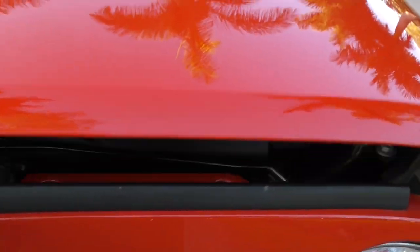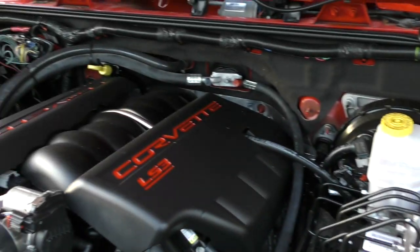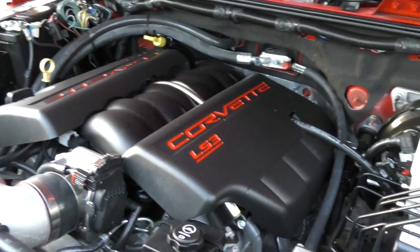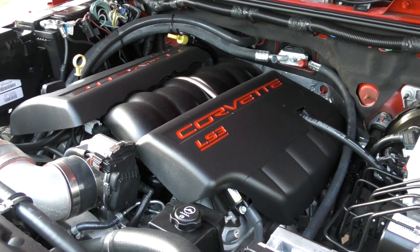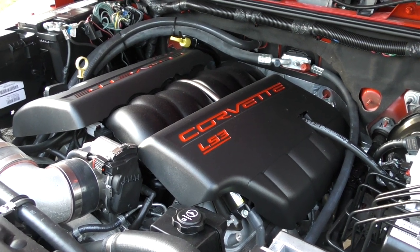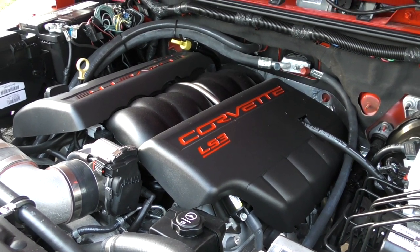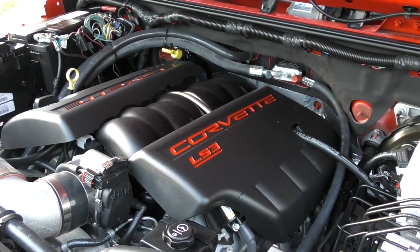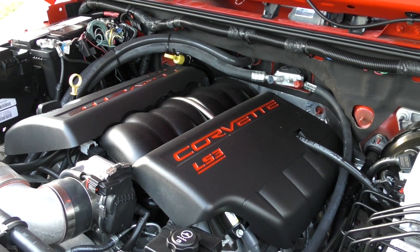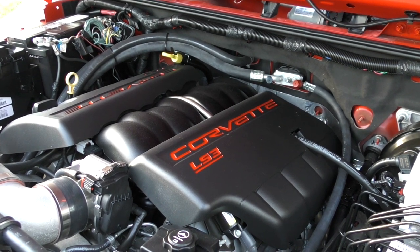When I saw this, I kind of freaked out. Let me see if I can get in here. There it is. That's why I love this Jeep. That is a Gen 4, maybe a Gen 3, I don't remember immediately, LS3 Corvette engine, 430 horsepower, that has been professionally installed by what's apparently considered the preeminent repowerer of modern Jeeps.